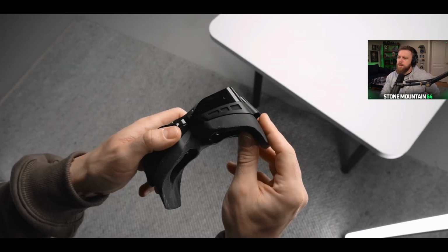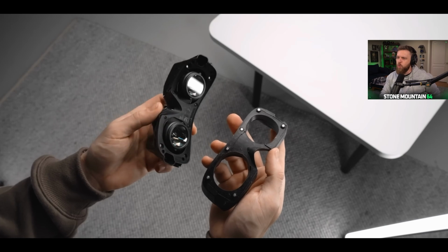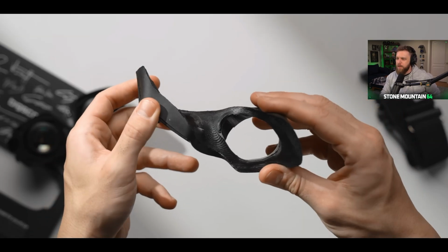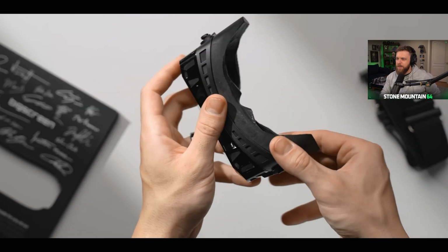It also comes with a custom 3D printed face cushion. Part of the order process is sending them a face scan, which you can do with an iPhone. And this is the result. It's a soft, plushy material with magnets. It just clips onto the headset, and it is a perfect fit.